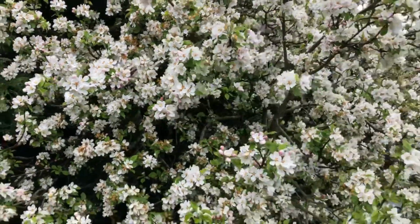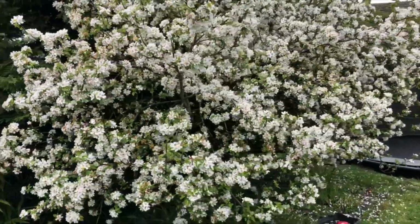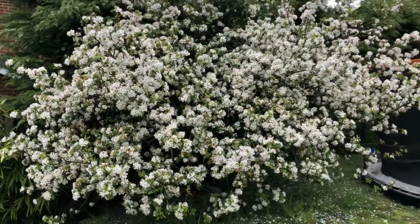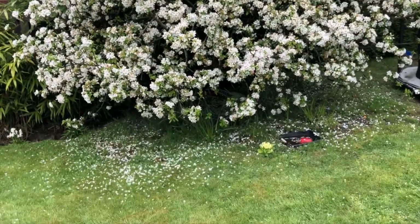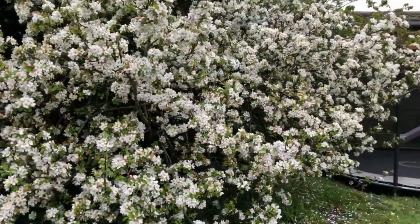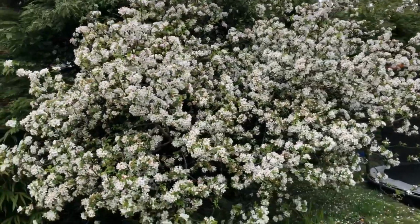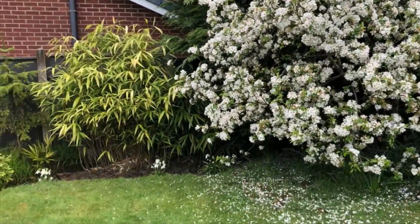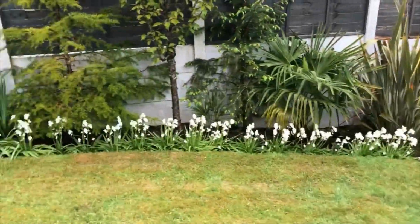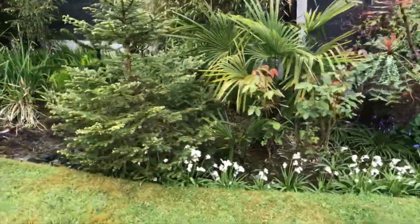And I think actually this is the best it's blossomed for a couple of years now. We did have a couple of years of bad crop, so hopefully this is a very good sign. Some of the blossom starting to fall now, but it's been quite still weather, which is why we're enjoying it for an extra few days, I think. But there's lots of other little seasonal bits of interest, whether it be spring bulbs, or, well, that's about it really.